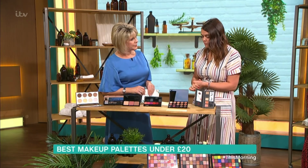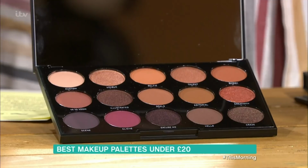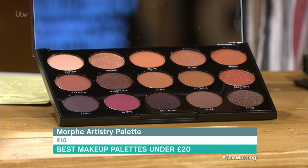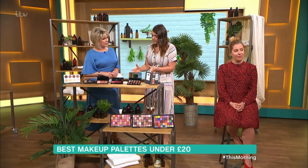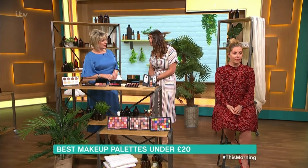I had to put in Morphe. I call it Morphe, it's called Morphe. This is an eyeshadow palette. Now, everyone I know that works in the makeup industry is in love with this brand. The eyeshadow quality is amazing. It blends beautifully. This is £15, and I think you've got 15 to 18. That's very good for that many colours. It's so good, guys. I love it.